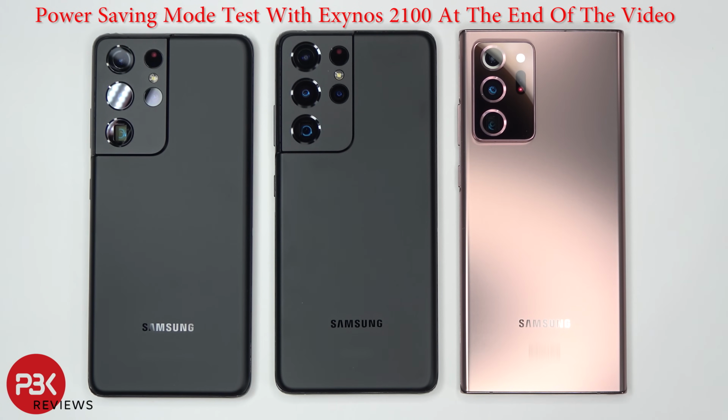Alright, so the Samsung Galaxy S21 Ultra on the left is the Exynos 2100 processor. The S21 Ultra in the middle is the Snapdragon 888 processor, and the Note 20 Ultra on the right is the Snapdragon 865 Plus processor. We're going to be running 3 different benchmark tests: Antutu, Geekbench 5, and 3DMark.